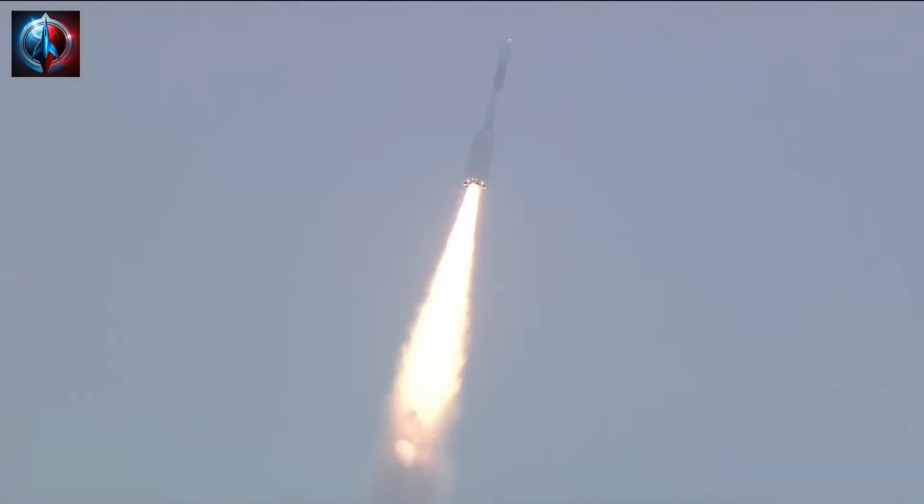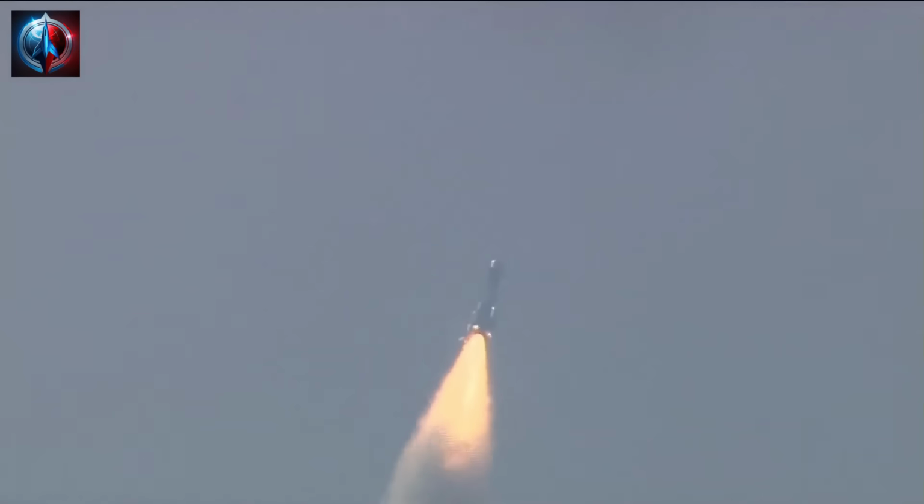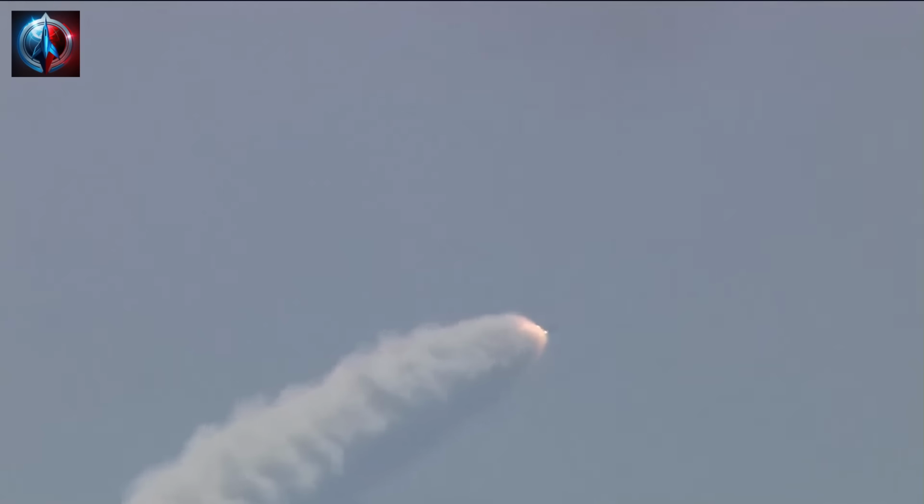Nominal launch of the GSLV F12 mission. The rocket flying by spewing fire into the clear sky of Sriharikota. GS1 and L40s together thrusting currently. The Shar ground station is currently tracking.